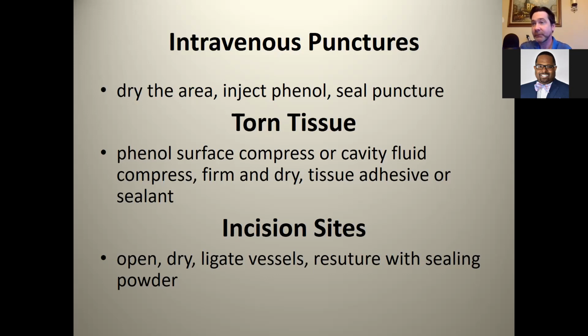If someone's doing 130 miles an hour on a motorcycle and they tank and they slide down the road, it's probably going to be larger than you can do with an adhesive, and you're going to bring plastics into it and all of that. But if it's a small enough area, you can dry it out, treat it chemically, and then go on with some sort of a sealant over top of it. So incision sites, you want to open them, dry them, ligate the vessels.